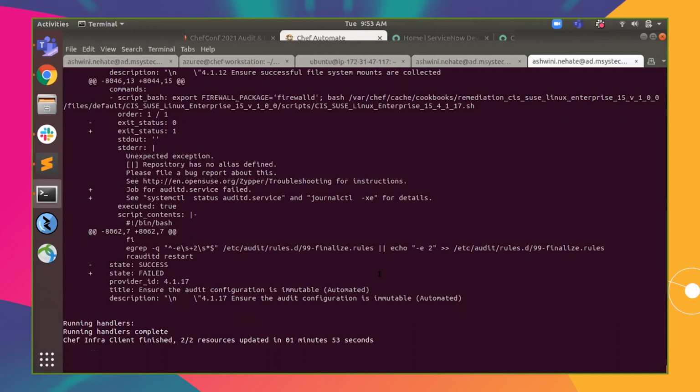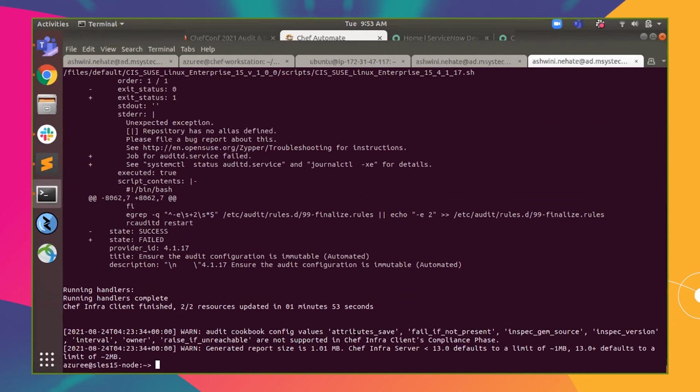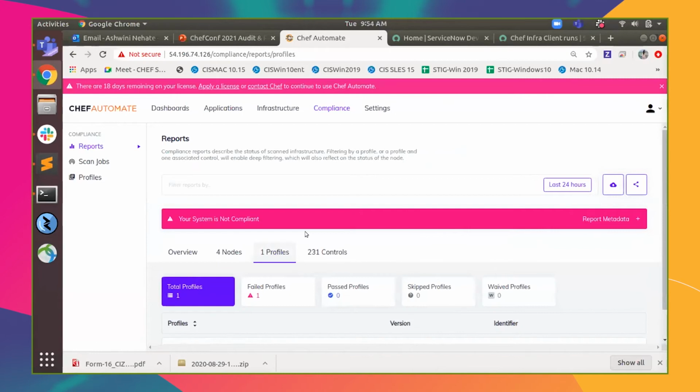So yes, the cookbook has been run and the audit cookbook has also been run. So here we can see the generated report is 1.0 MB and Automate has this limitation of 2 MB. So if it extends, it will not give a proper result on Automate UI. So let's go to Automate UI and just check the reports.